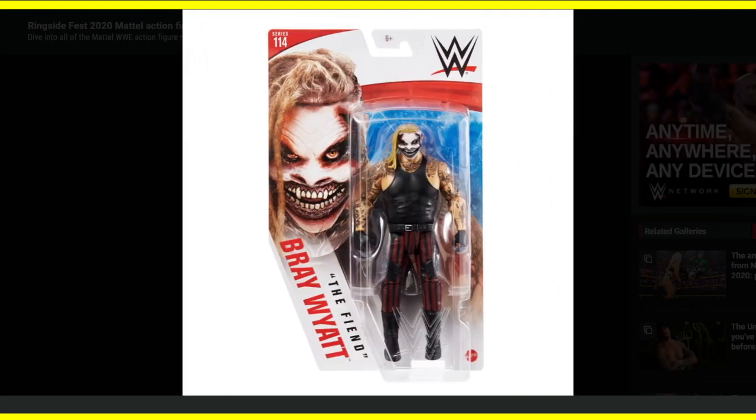That's the Fiend in his packaging, and he looks absolutely awesome. Again, that's what he looks like on the shelf. The packaging looks quite crisp, doesn't it? Looks kind of nice, kind of cool. I like that flash of blue in the background, very classy. So the Fiend, Bray Wyatt.